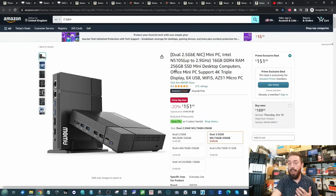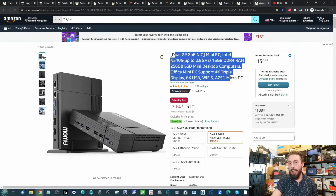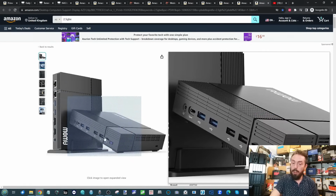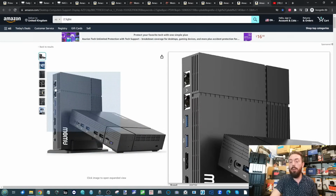Yes, I'm plugging my own video, but the point I'm making is these kind of hardware specs in a NAS would cost 2 to 3 times that price. This allows you to get a mini PC which you can install unRAID on or TrueNAS on, and then just get any old storage you've got knocking around to turn that into a NAS. And that's why I'm including this $151 mini PC, because with all of those USB ports there's a huge, tremendous potential here to turn this into a NAS.